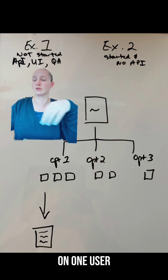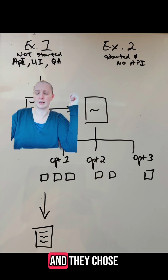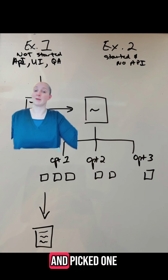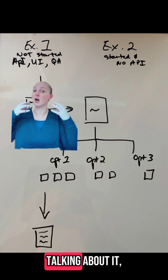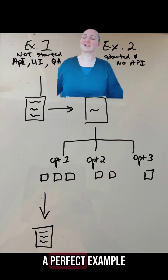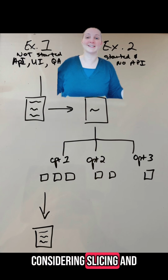Through discussions, we decided that this was actually probably going to be a large effort, so putting it all in 1 user story just didn't make sense. Then they talked about these other 2 options, and they chose option 1 that, from the discussion, made more sense. And they picked one of the user stories and started talking about what we would need to accomplish this. A perfect example of what healthy feature and story refinement look like, considering slicing and mapping.